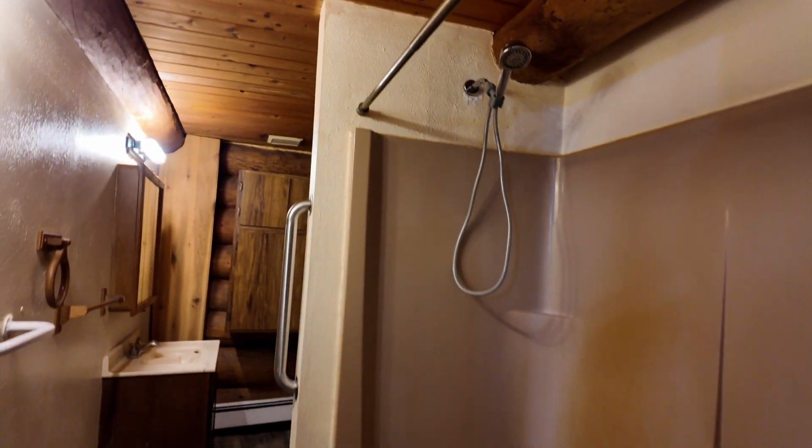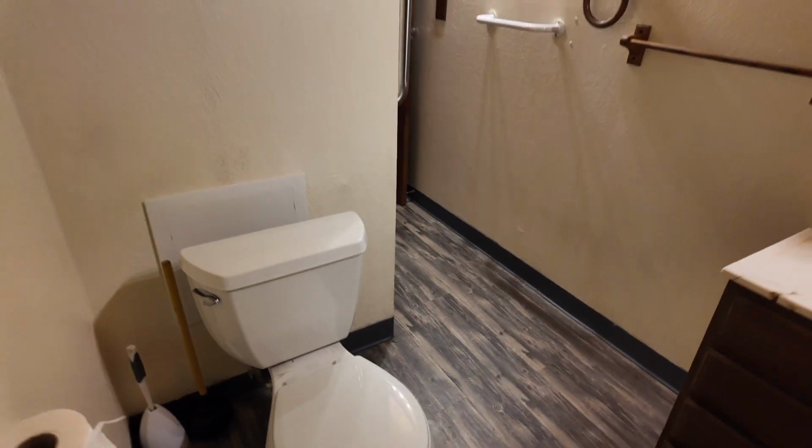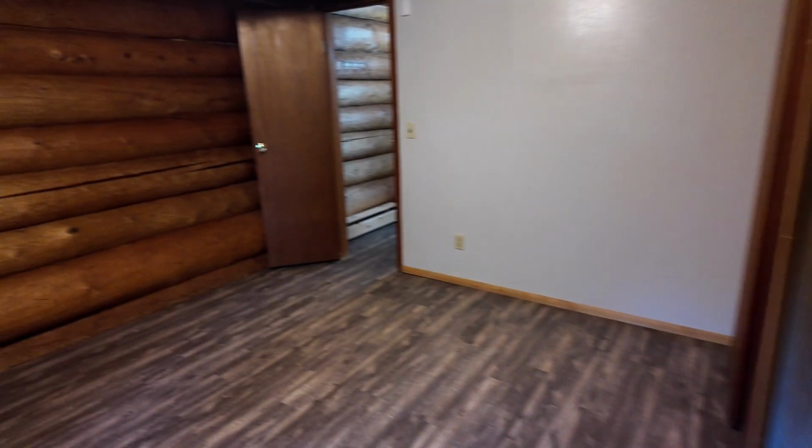You have a bathroom right here. You even have an alarm system if you want it. Some grab rails for towels, small vanity. This right here, if you want to replace this, you're looking at maybe $400 for something more modern and newer. And then your toilet's right here around the corner. Now this leads into the master bedroom.